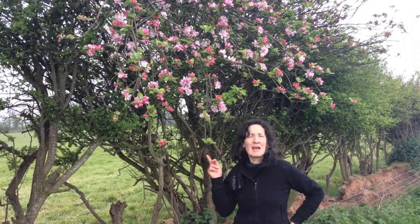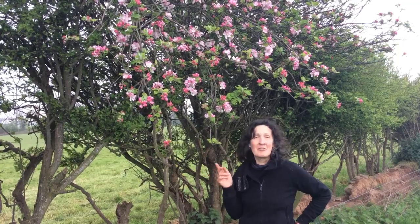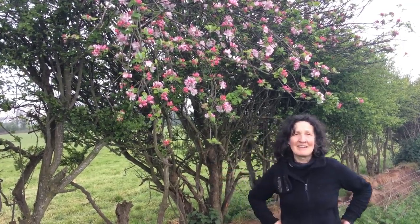We think this is an apple tree that has self-seeded, and the colour in the flower is just amazing.